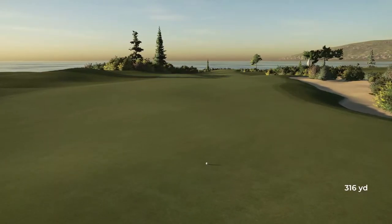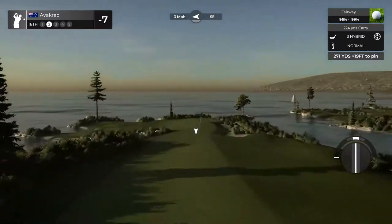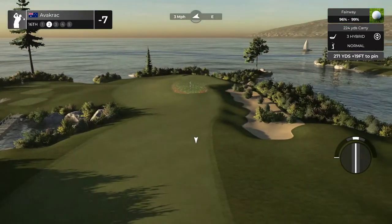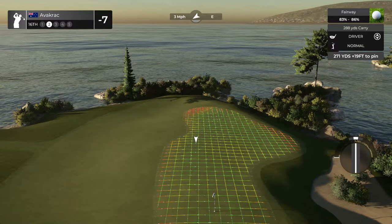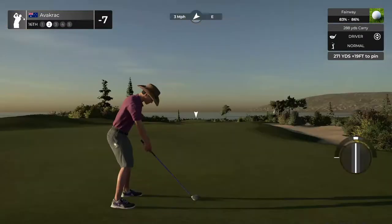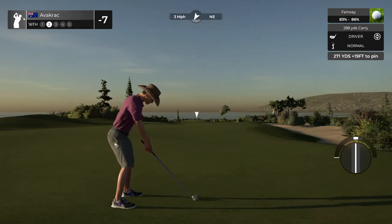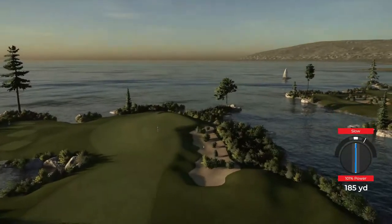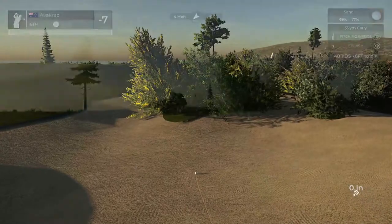I think the angle coming in is a little bit better. Got to come straight at it. I got the hybrid. Oh, can we? I think it's going to be a little short. Does the driver go off the deck? Oh, far out. Oh, that distance, that would have... Got a nice bounce up into that too.